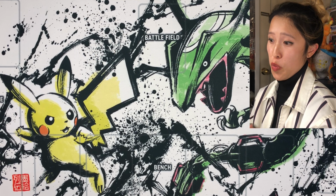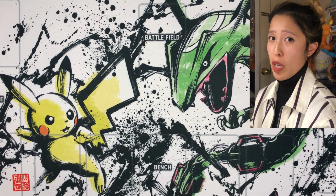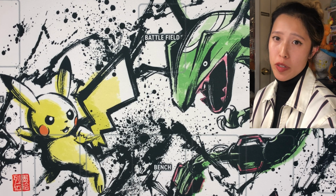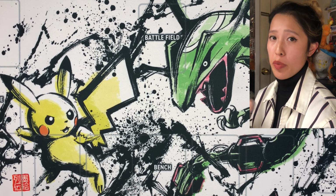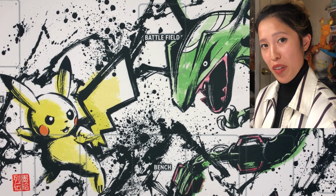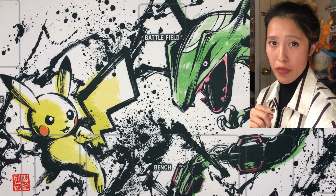Let's get going. Alright guys, so just to give an overview, I'm going to be going through the cards from the two Japanese sets, Astonishing Volt Tackle and Legendary Heartbeat, in different categories. Of course, cards from both sets, so you guys have a good idea of what these cards are. So I'm going to start off with the Holographics, and a lot of people ask, what is my favorite Pokemon?